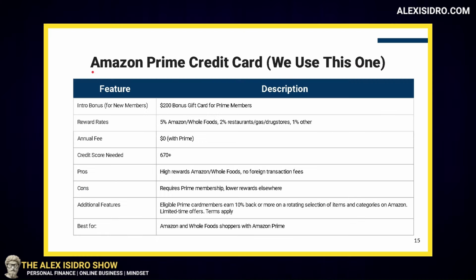I use this credit card daily. We do shop a lot on Amazon. Last year, we got about $1,200 back from Amazon. We buy pretty much everything off Amazon.